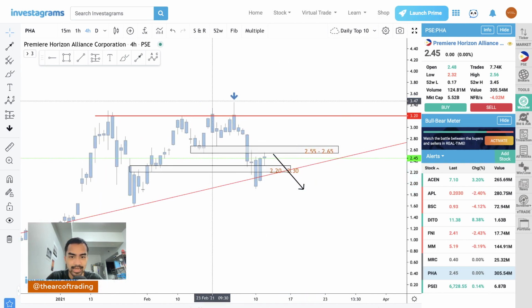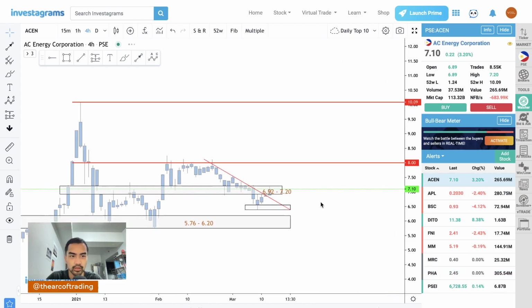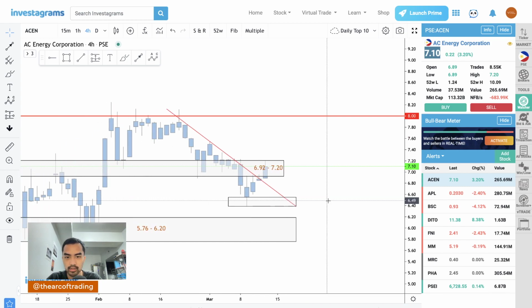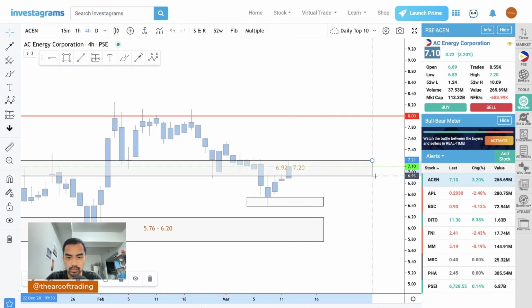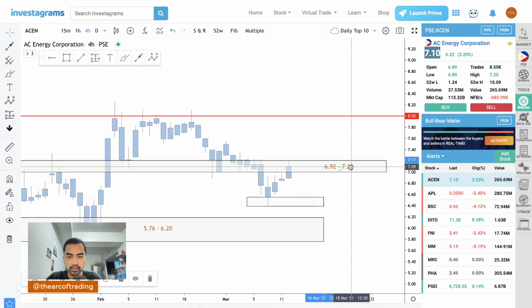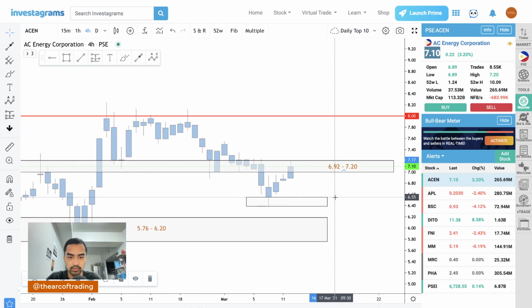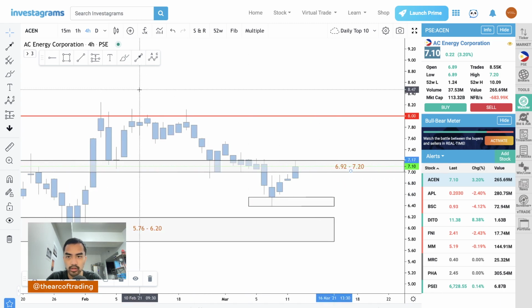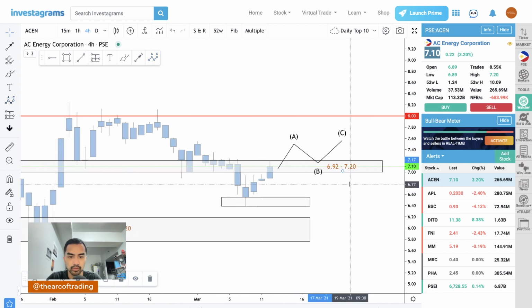But yes, let's look at our next one with ACEN, closing in at a positive 3% or 7.10 pesos for today. It did break above our downtrend line. It broke out of that, and now it's wanting to settle right around this price range. So it's still in that resistance. Our 7.2 level is still holding as resistance right now, but with this powerful move, we could be seeing a potential break above and settling right above this price point.